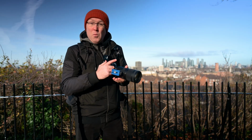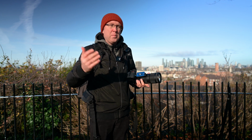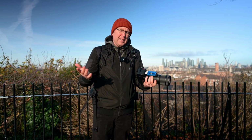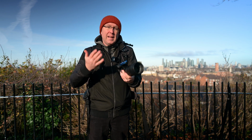This lens is 1/3 of every wedding photographer's kit, because they use a 14-24 2.8, 24-70 2.8, and this 70-200 2.8. So why am I using this lens? Well, there are situations where you really need 2.8, especially shooting any time lapses at night.